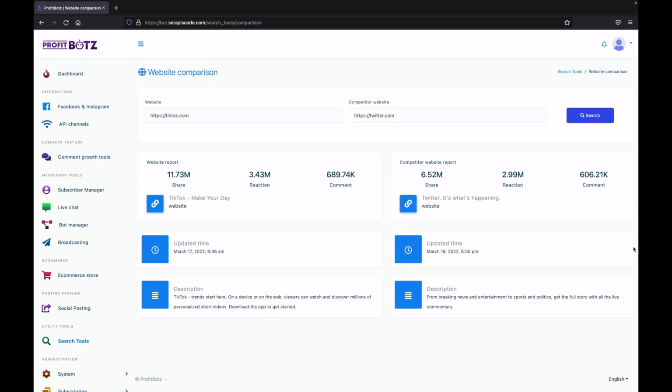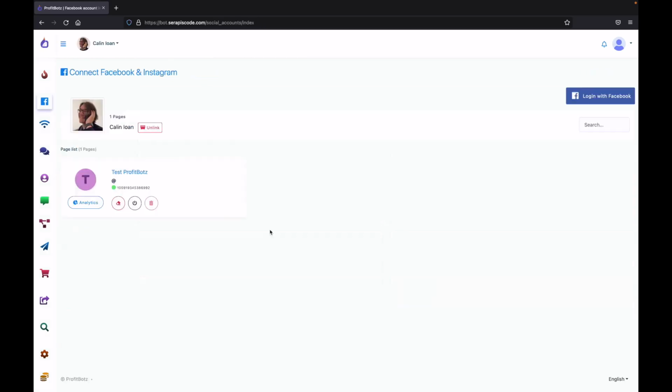For example, if you were the owner of TikTok. ProfitBotz allows you to handle your page on autopilot by setting our bot one time and then letting it do its job forever. Thank you so much for checking out this demo, and I can't wait to see you inside.